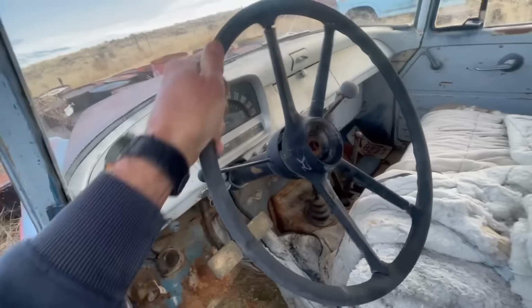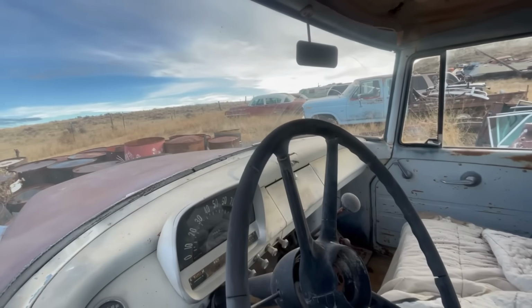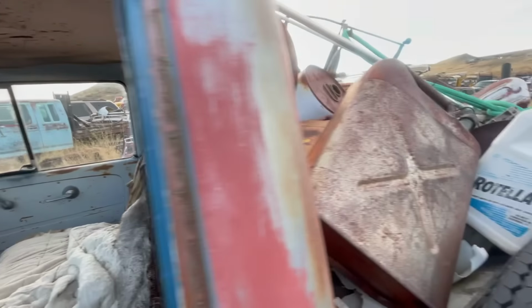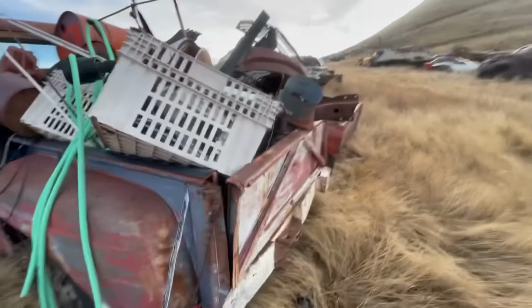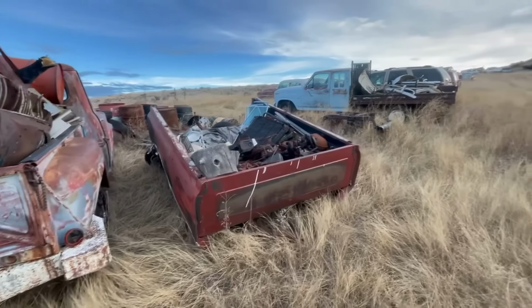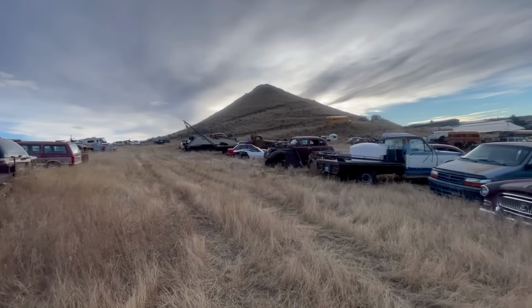Feels like the steering barely works. She's going to need some love, but all the windshield's scratched up, but it's there. Back glass is broken, not surprising. So the owner said I can dump this stuff out, so I'll probably just put it in this poor Chevy bed. But I gotta get going. I got a lot to do.